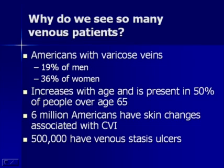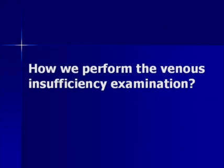Doing the math, about 6 million Americans will present with skin changes alone that are consistent with chronic venous insufficiency, and about 500,000 Americans have venous stasis ulcers. So this is a pretty widespread phenomenon, so we will see these patients a great deal.